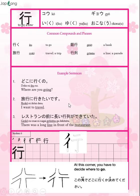So now the thing is, almost 1.5 years of pandemic situation, we have not gone out. So this particular sentence suits perfectly. I want to travel, like I want to go to Goa. I want to go to Japan, right? Hopefully the situation will get over in the next month, and we all will be traveling to different places. So you can remember this sentence: ryoko ni ikitai desu.